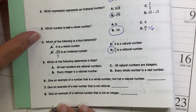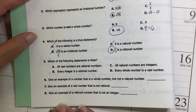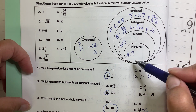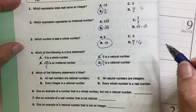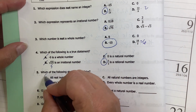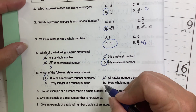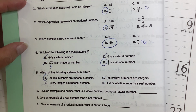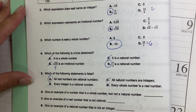Okay. Which of the following statements is false? All real numbers are rational. That's not true. Some real numbers are irrational. All natural numbers are integers. Well, here's the integer circle, and the natural numbers are inside it, so that's true. So, all real numbers are rational. That's false. This is true. Every whole number is a real number. That's true. Every integer is a rational number. That's true. The only one that's not true is all real numbers are rational, because some real numbers are irrational.